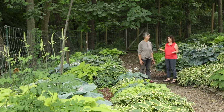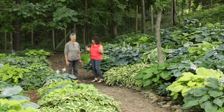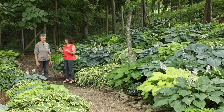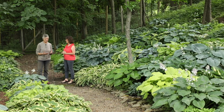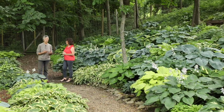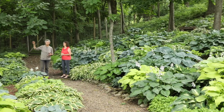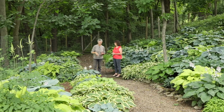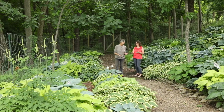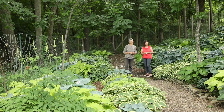So here we are in the Hosta collection in the shade garden, and it's not hot today, but if it were hot, this is the spot I would want to be in. Exactly. In the springtime, when the snow's melting and it's still cool, I like to work out in the sunshine. When it's really hot and muggy, or 90-degree weather, then I move into the Hosta garden. And what a beautiful place to be working. This is so gorgeous. This hillside is just amazing.